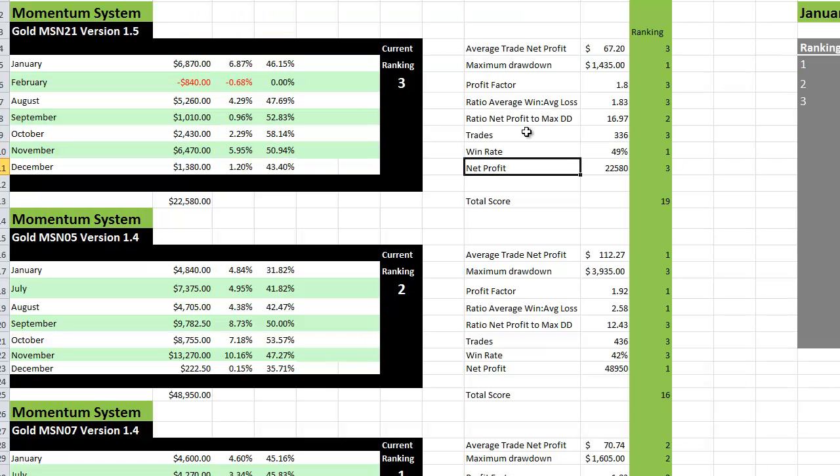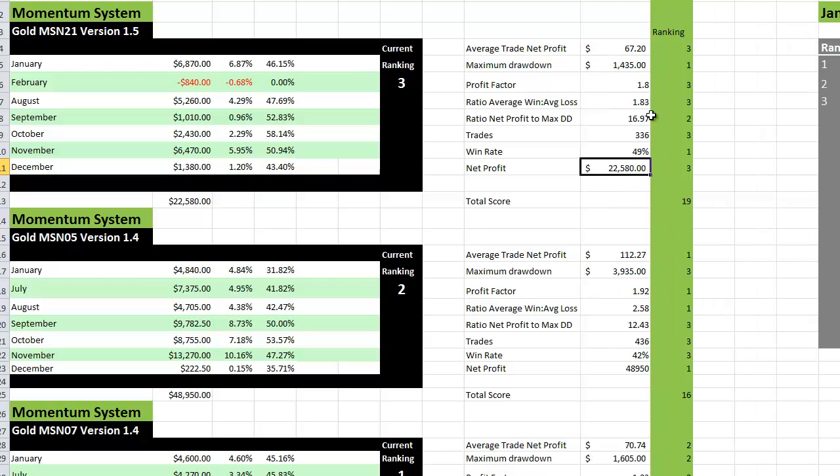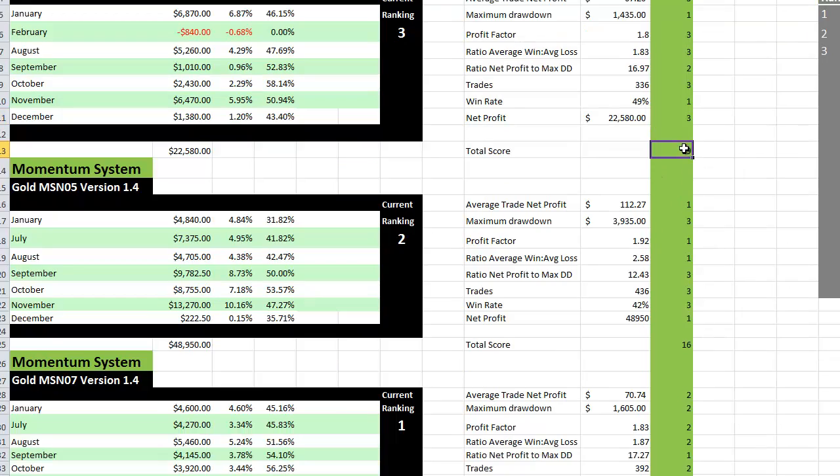Now you'll see here that looking at the strategies, system number 21 actually doesn't do too bad a job. Its average trade net profit is 67. Max drawdown is very, very small, the smallest of all strategies at 1435. Profit factor 1.8. The ratio of net profit to max drawdown 16.97, and its win rate's 49%. So that's very good. The overall net profit just sitting there at 22k. So that's pretty good actually. Now that gets an overall ranking of 19.